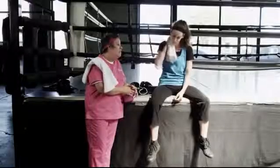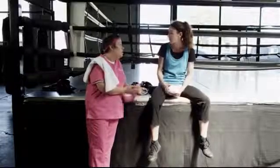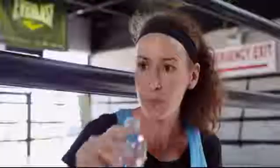The only way to definitively know what that abnormality represents is to do a biopsy. That will screen for signs of precancer or cancer. But the majority of women who have a biopsy don't end up having cancer.